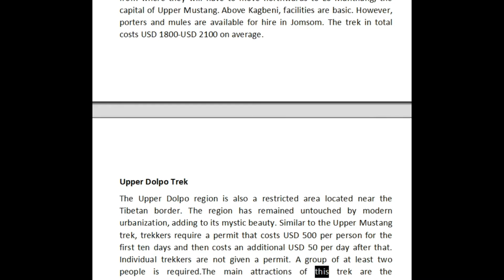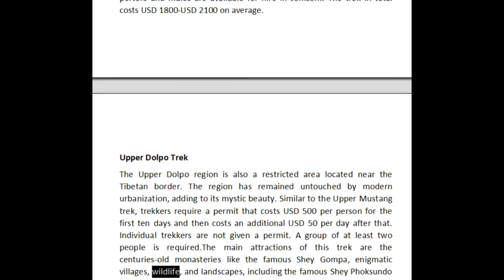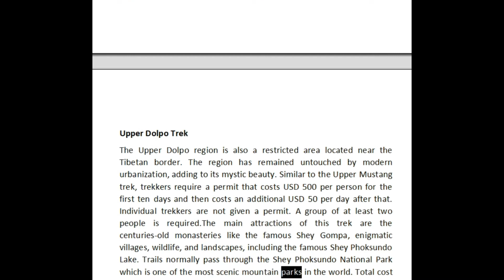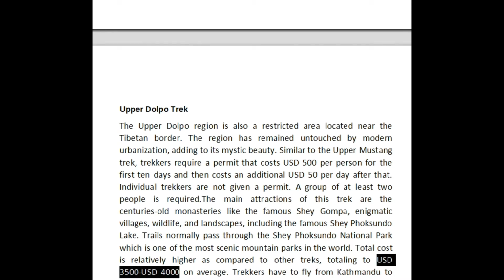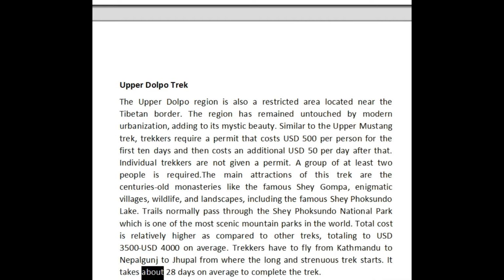The main attractions of this trek are the centuries-old monasteries like the famous Shey Gompa, enigmatic villages, wildlife, and landscapes, including the famous Shey Phoksundo Lake. Trails normally pass through the Shey Phoksundo National Park, which is one of the most scenic mountain parks in the world. Total cost is relatively higher as compared to other treks, totaling $3,500 to $4,000 on average. Trekkers have to fly from Kathmandu to Nepalgunj to Juphal from where the long and strenuous trek starts. It takes about 28 days on average to complete the trek.